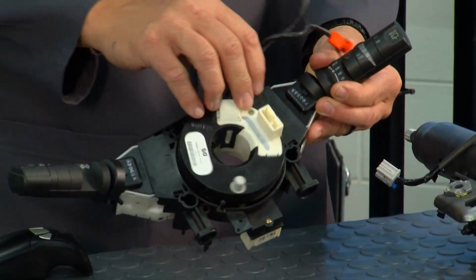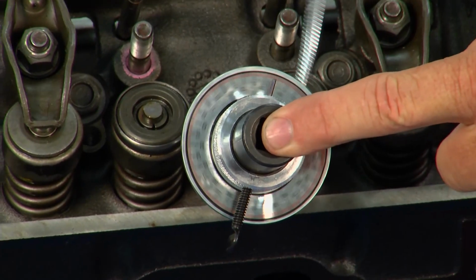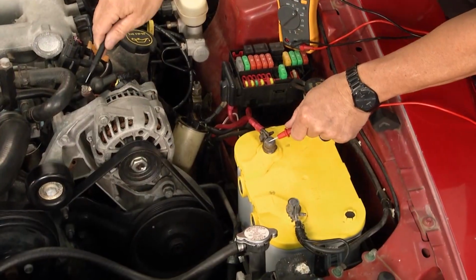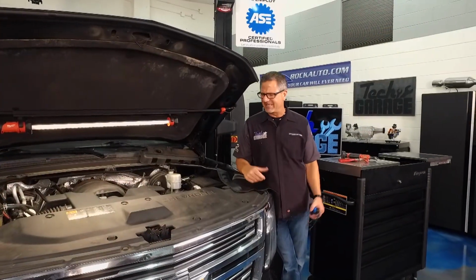Garage Ed's coming back with all kinds of suspension stuff, and we're doing the Master Technician Tech Tip. 13 of the coolest tips that you can use right out in the driveway. But one thing we're not, and that's fluff. So let's get right to it.